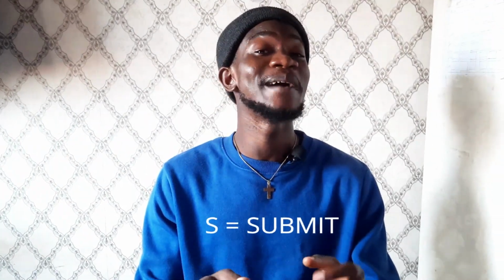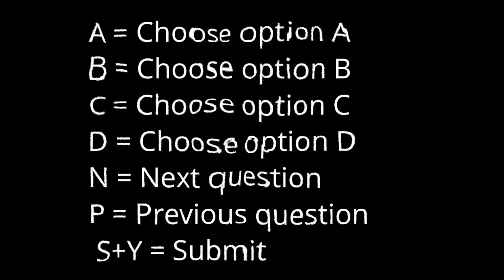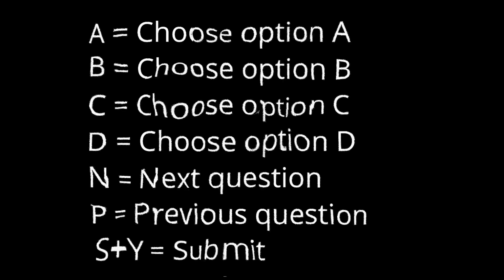And why I advise that you stick to your mouse instead of the keyboard if you have not been practicing using the keyboard is so that you don't mistakenly press the key S and at the same time press enter. That means automatic submit. There is nothing that the invigilators can do about it. But if you wish to use the keyboard to answer your questions in the exam, which is probably faster than using the mouse, I would advise that you master how to use these keys. And don't worry about forgetting them because they will be included in a booklet that will be given to you in the exam hall.